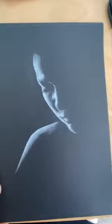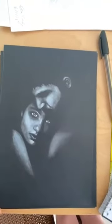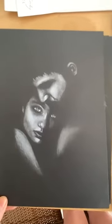This one I called the Moonlight. I wish the camera would show it a little bit better because it does look milky. It looks better in real life. There is some of this. I have a series also that is about love.